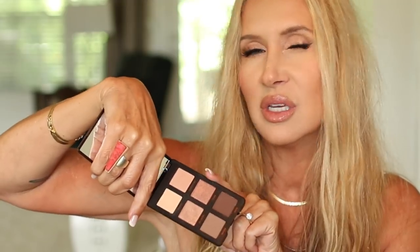When you look at it, you think, oh, it's another brown eyeshadow palette. And it is, but have I used every color? I don't think I used this color, or I don't think I used this one.